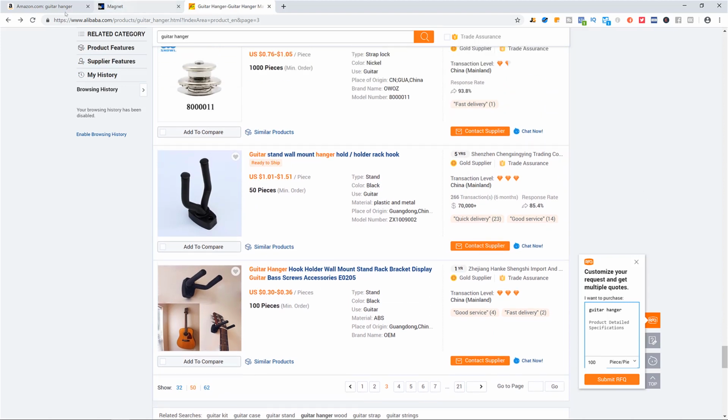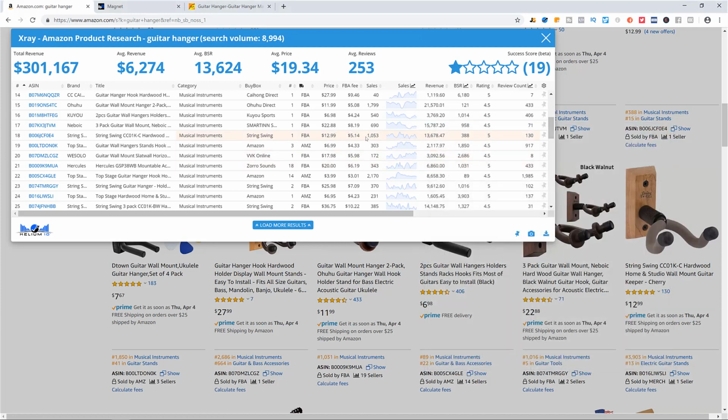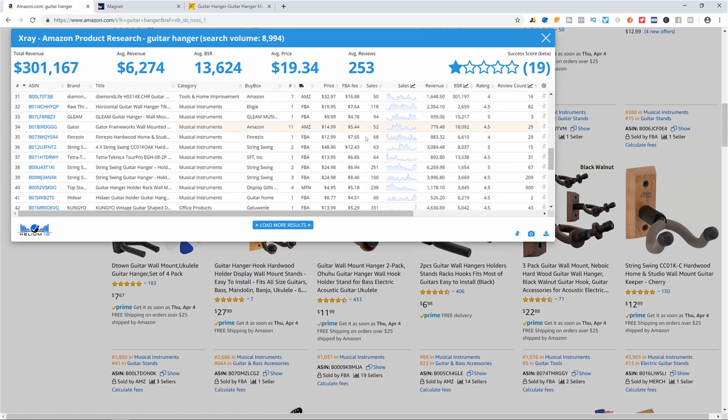So if I was to say $2.50, again, I'm going to just do some math here. $12.99 minus the FBA fee of $5.14 minus, what did we say, $2.50. So now we're coming away with $5.35 per unit, and then our profit margin is going to be, so that one we're looking at 41% minus whatever it costs to ship that product. So that gives you a general idea of how to get a rough guesstimate as to what your profit margin might be.